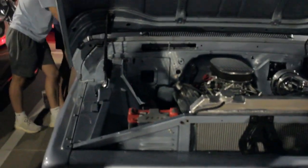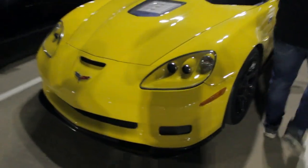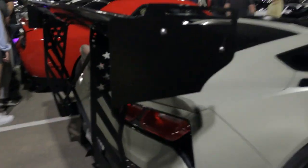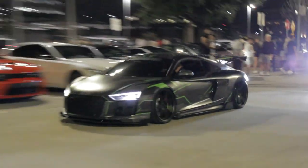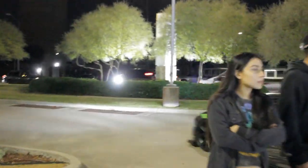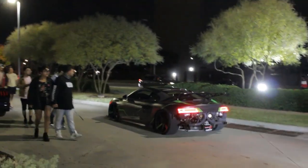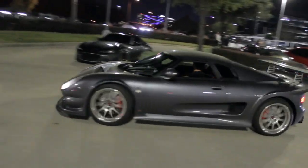Holy crap. Oh, yeah. Hell yeah. We got Johnny's ZR1. CR1? Yeah, this. Johnny's ZR1. I love that. And then we got this crazy wing on the C7. That's mean. I need one of these though.